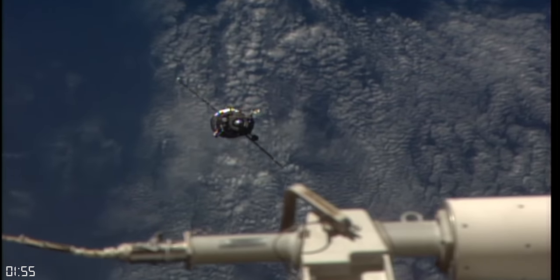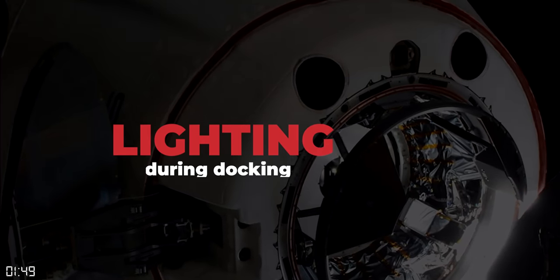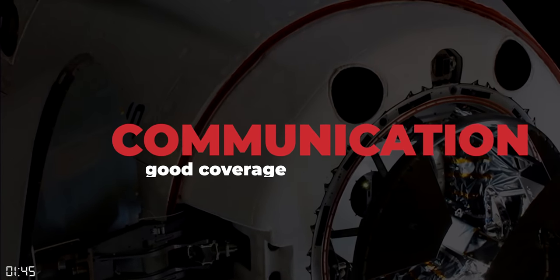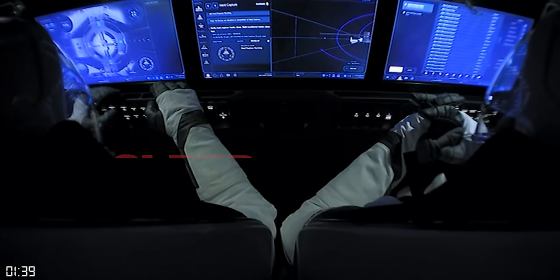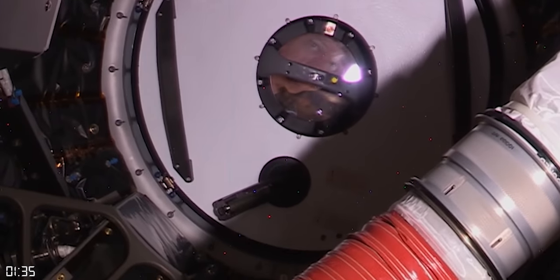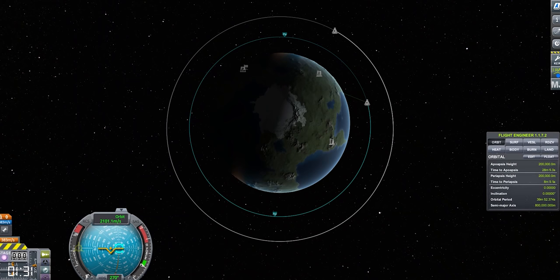So let's take a look at some of the things that SpaceX and NASA use to determine when to dock to the International Space Station, because it's not as simple as it sounds. They use a few things, like lighting. Will they be on the night side or the day side of the Earth? Communication alignment. Will they have good coverage for communication during docking? Crew sleep schedules, so that the flight crew is not too tired after a long launch day, and so the ISS crew is awake and ready to observe the docking procedures. But the big one really comes down to orbital mechanics and your phase angle.